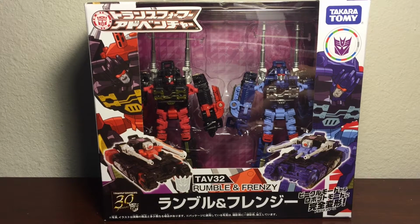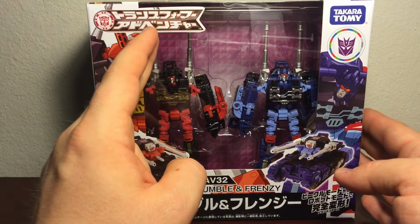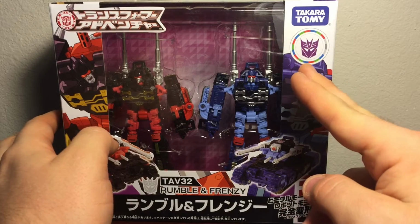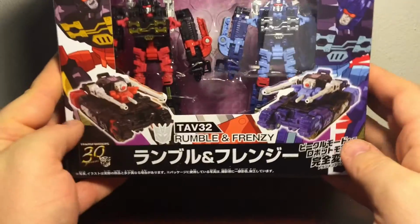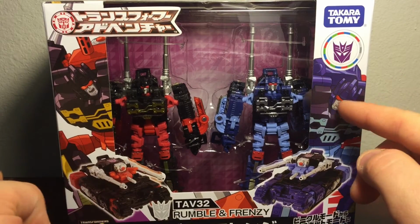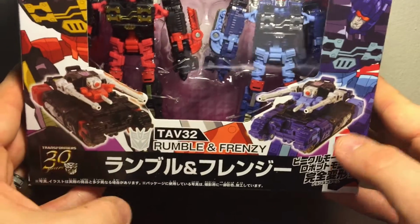Now, instead of me taking my sweet time to go over every intricate little detail on the box, I'm going to try and get through this as quickly as I can because I'm really excited about this set. First off, top left corner, we have the Transformers Adventures logo right up here in Japanese. The Takara Tomy logo, top right corner. Along with showing this is part of the Transformers Adventures line. We also have some really cool anime artwork of Rumble and Frenzy, along with their respective vehicle modes. Name of the set in English, TA-32 Rumble and Frenzy.